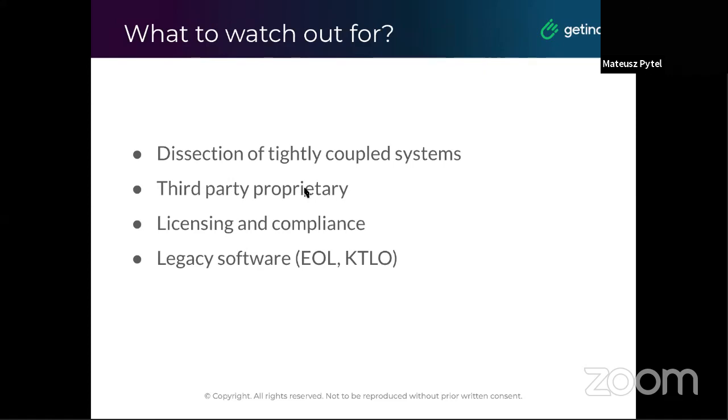What to avoid, let's say, when picking up the system is the dissection of tightly coupled systems. What's important to remember when considering cloud migration is that the traffic into the cloud and out of the cloud, which is egress traffic, is something you need to pay for.